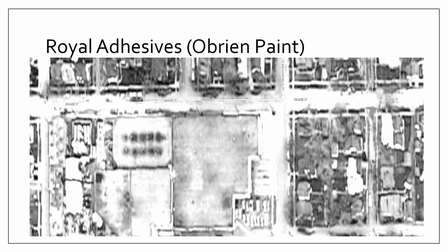Now we're going to continue moving eastward down Orange Street as we go by some more industrial areas. Here we have Brookfield Street, north and south here, Johnson Street, and the big complex of the Royal Adhesives, and then later O'Brien Paint. I think even Uniroyal had a presence in there at one point, but there was a lot of freight activity for the South Shore on the north side of this complex.